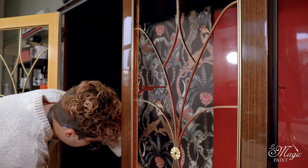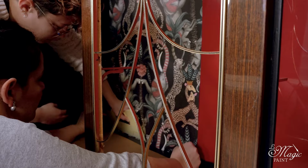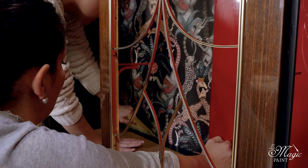I let it out a little. Rather, we'll trim it later. We will remove those 2 millimeters with the cutter. Exactly. Go. Perfect. Go ahead and press. Beautiful. Let's go touch it up back there. I'll get you a small brush. Thank you.